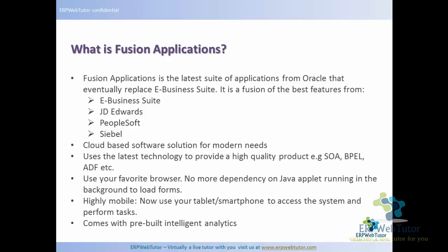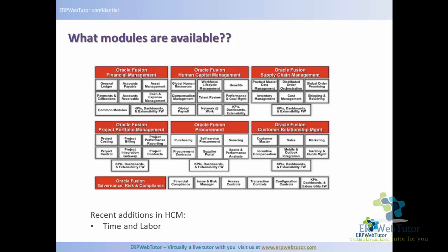Also, Fusion is highly mobile. You can use your tablet or smartphone to access the system and perform a lot of manager tasks. It also comes with pre-built intelligent analytics. So you will see all kinds of dashboards with charts and graphs that give a pictorial representation of some of the things that managers, HR, and other areas would really appreciate.